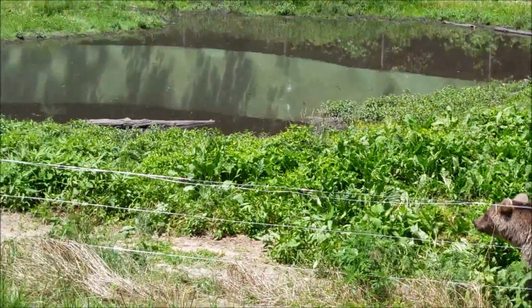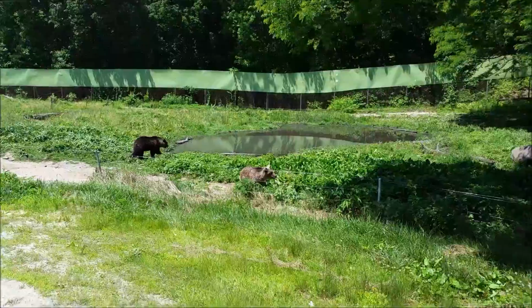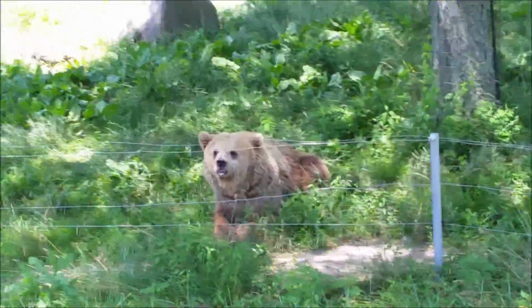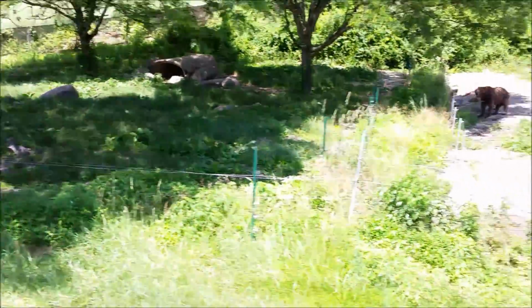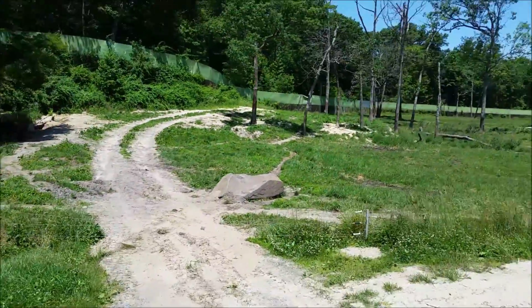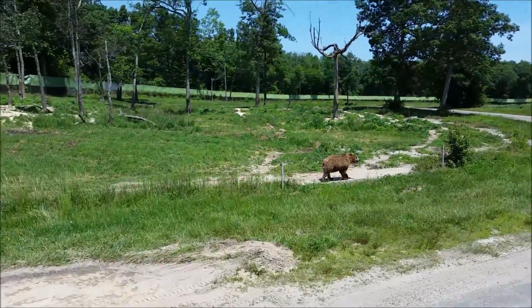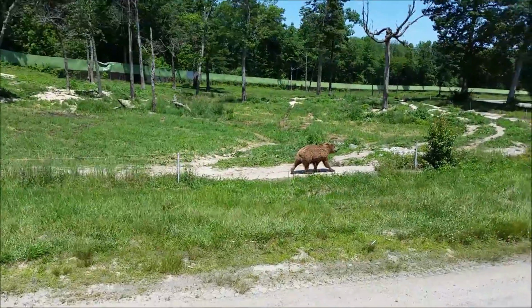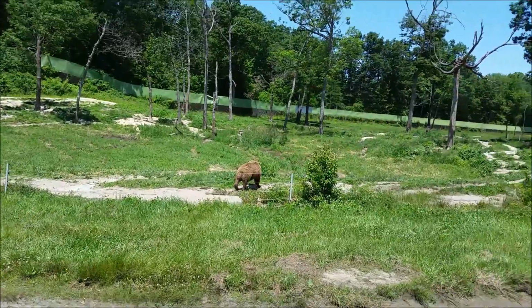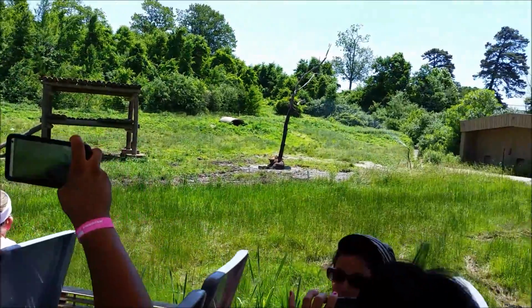They're so cute. These bears are so playful. You usually see them wrestling around or playing in that water. These are European brown bears. They're not grizzly bears. They're related to grizzly bears, though. And over here we have a few more cubs. These are both males. See, one's trying to cool off right there, and one behind that post back there.